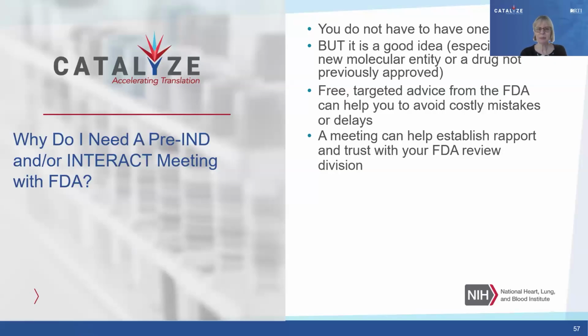So why do you need a pre-IND and or an interact meeting with the FDA? Well, the truth is you do not have to have one. FDA does not require you to have one. But it is a good idea to have one and or both of these meetings, especially if you have a new molecular entity or you're working with a drug that's not previously approved, and especially if you're new to drug development. So why? Well, you get free targeted advice from the FDA that can help you to avoid costly mistakes or delays. And a meeting can help establish rapport and trust with your FDA review division, who are going to be following you along the whole trajectory of your drug's development.